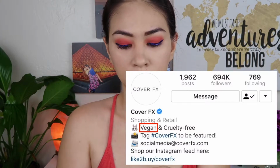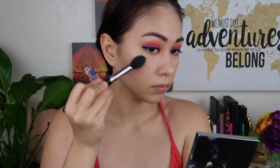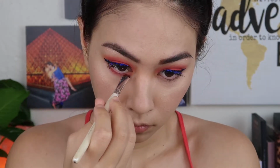Okay, so for highlight, I'm gonna be using Cover FX Moonlight. Yeah, it's like a little champagne. I feel like there's a little bit of pink in there. But I mean, it's pretty. It's not my favorite, but it's pretty. Okay, so for the under eye, I'm gonna go back in with Flora, the color I used all over my lid.